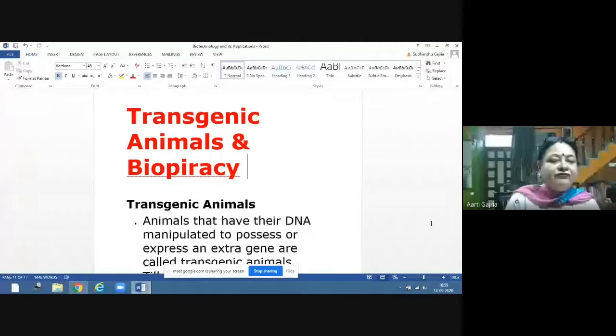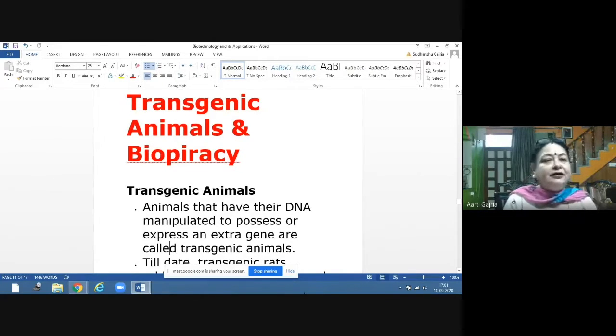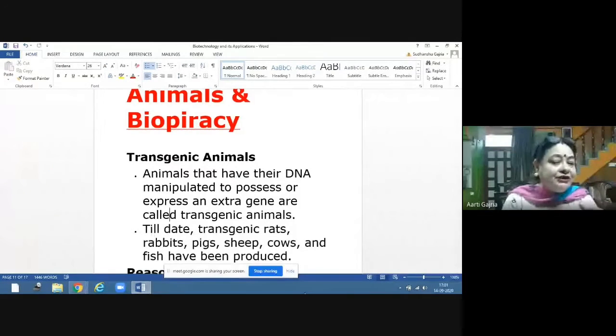Which means their DNA has been changed. So these are the animals where we have altered the DNA to possess or express an extra gene. We have incorporated in their genome a gene which is of our interest, and we want to see how this gene is expressing and how it can make changes. So they are called transgenic animals.